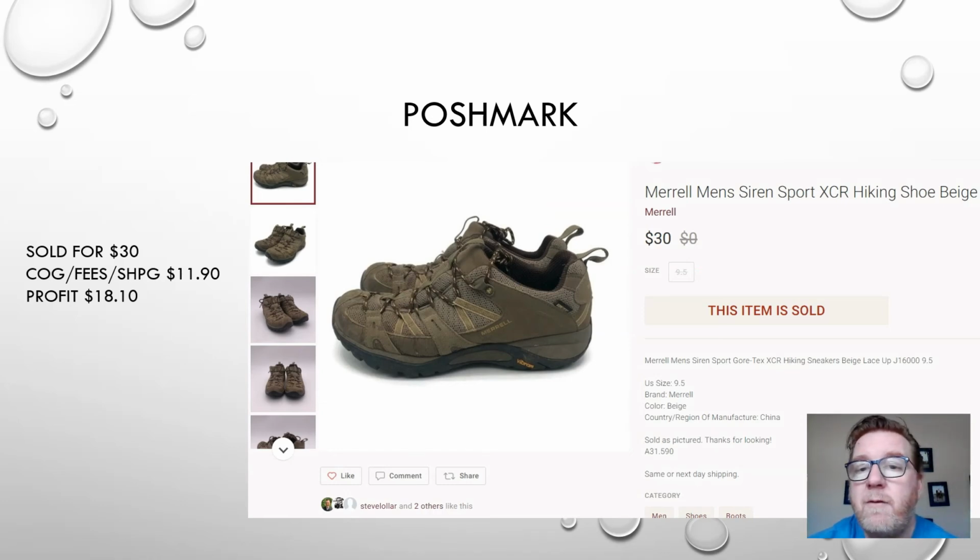Okay, now we have a pair of Poshmark Merrell men's hiking shoes. Sold these for $30 for a profit of $18.10. Probably could have got a little bit more, but in my opinion, it's better to turn inventory over. If you can get a pretty good offer, just go ahead and accept it.